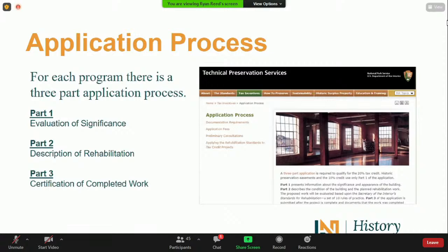Basically, this is a lot of pictures of the inside and outside, and it proves that what we said we were going to do in the part 2, and what was approved in the part 2, we actually did. And even if you're not doing work in a portion of your house, we still need photographs of that to show that we didn't do any work on this portion of our house.